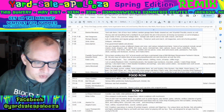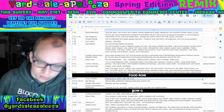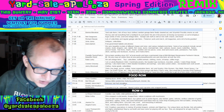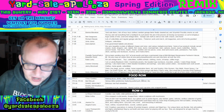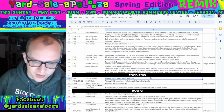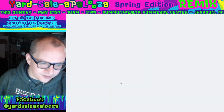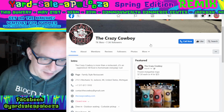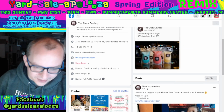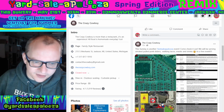And then we get to Food Row. Food Row, 2 brand new people. One person new this year for the first show, and here we go. Crazy Cowboy, they were at the last show. No doubt they're the only food vendor at the last show because the other 2 had to bow out because of the late schedule. They killed it. Check out the Facebook page, The Crazy Cowboy 2, because some random person has The Crazy Cowboy 1, and it looks weird.